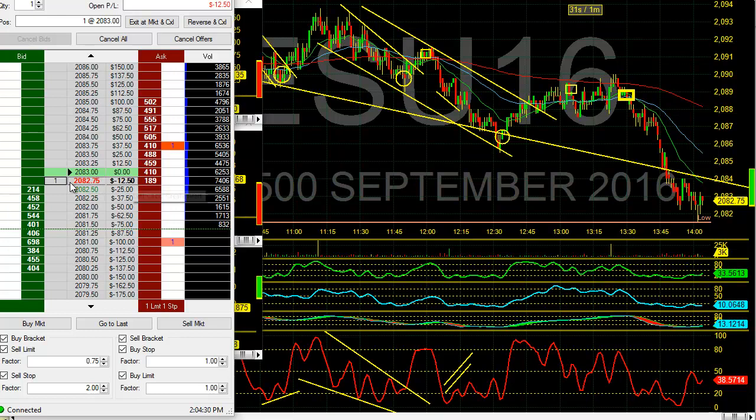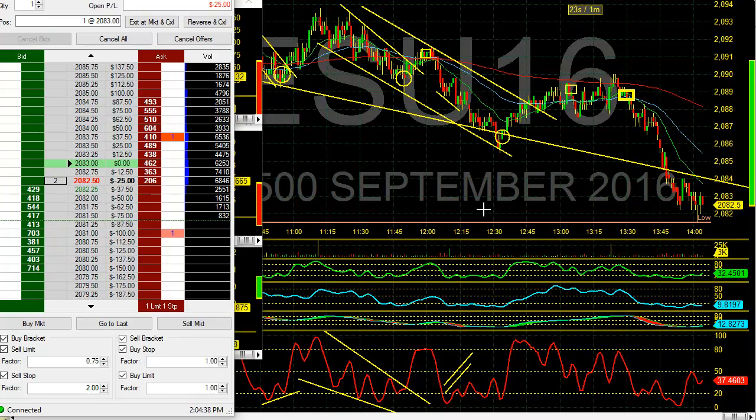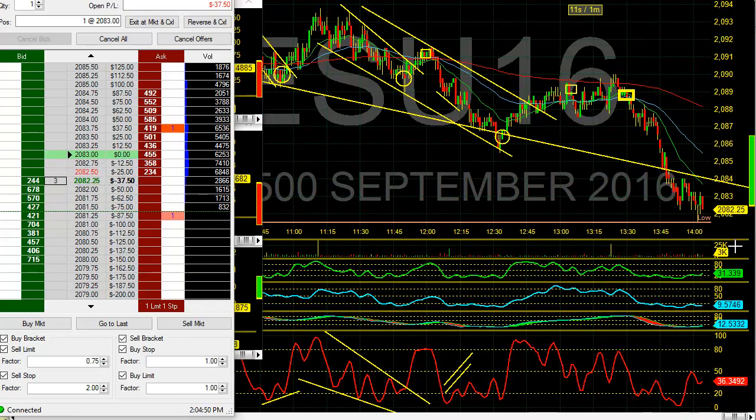So I haven't set up the two-stage bracket here. Basically, it would be a good technique here to take two contracts, take one off, move the stop up to break even. In this case, we're going to just take one contract now, try to hold on to that divergence, put that stop at that same level.